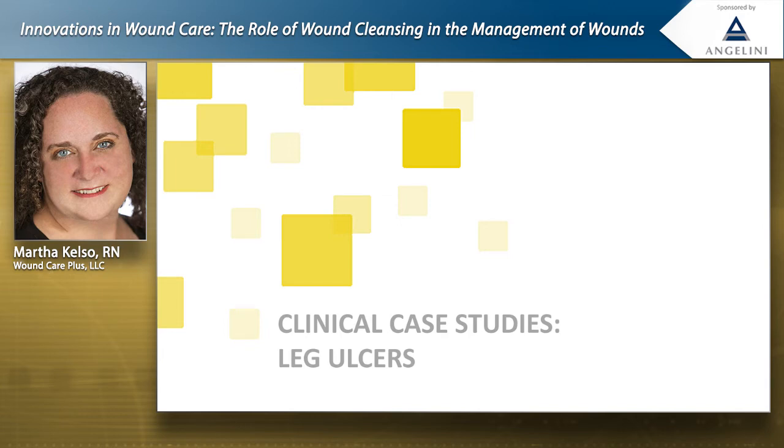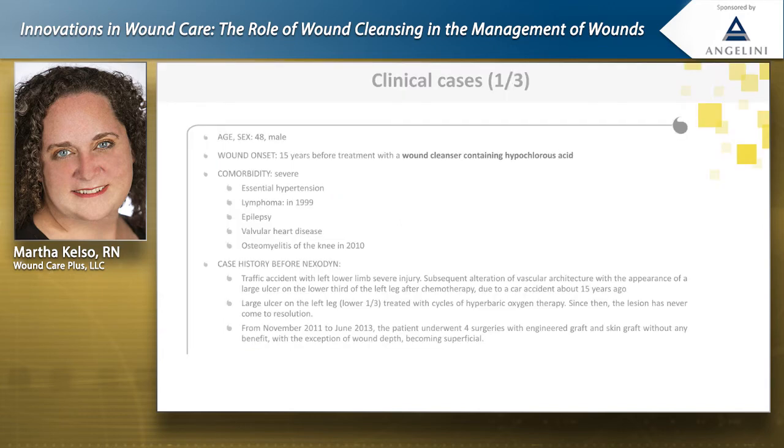So let's review some clinical case studies. Let's look at some leg ulcers. Here we have a 48-year-old male. He's had a wound for about 15 years before treatment with a wound cleanser containing hypochlorous acid. This gentleman had a lot of severe comorbid medical conditions, including essential hypertension, lymphoma diagnosed in 1999, epilepsy, valvular heart disease, and osteomyelitis of the knee diagnosed in 2010.